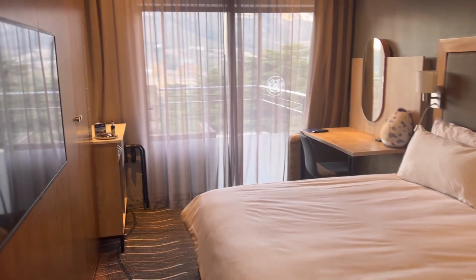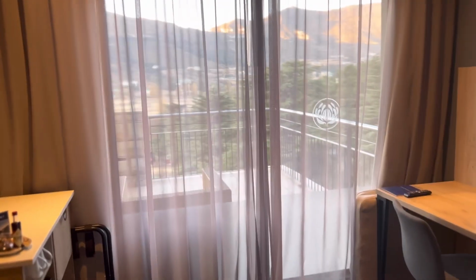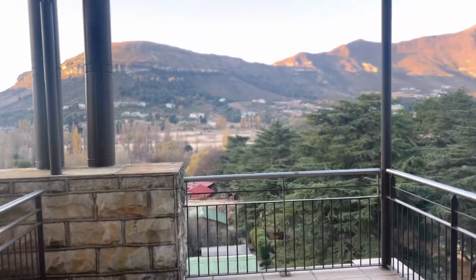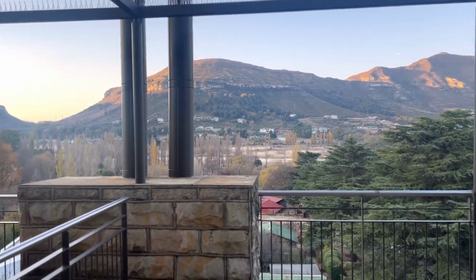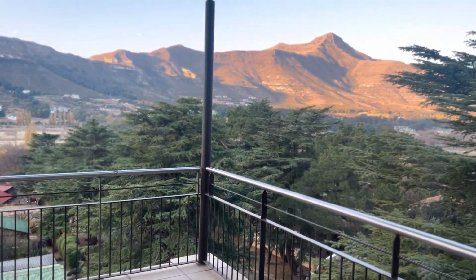Okay, so we arrived here at our destination and we are in one of the hotels. I believe this is the Pretoria Marriott, and the view over here is just amazing. Oh wow, this is so amazing, so stunning. It's a nice chill area out here and it's just beautiful.